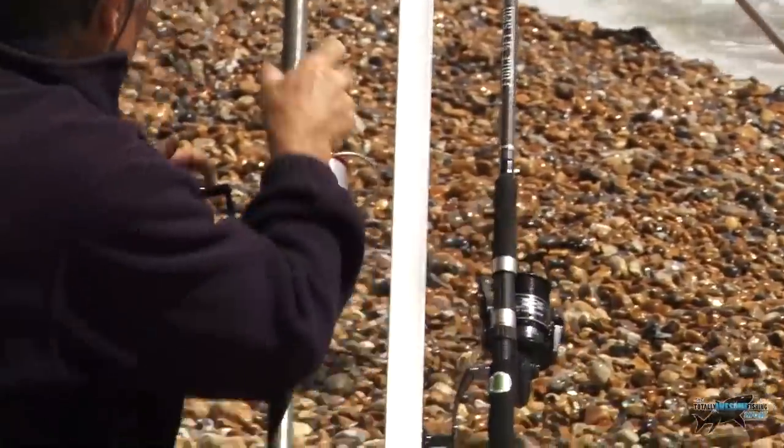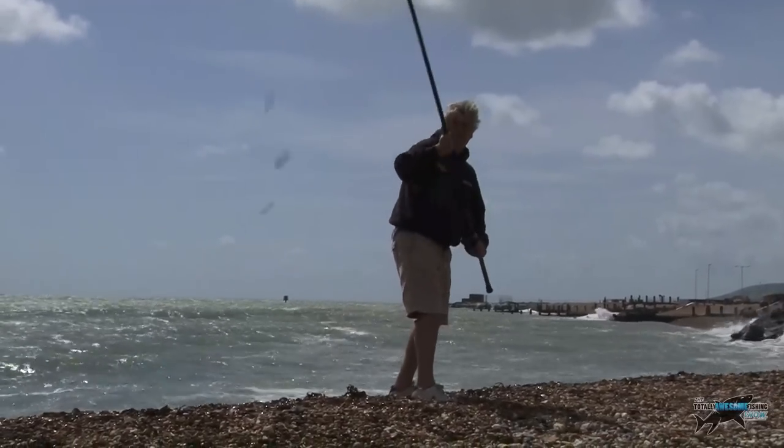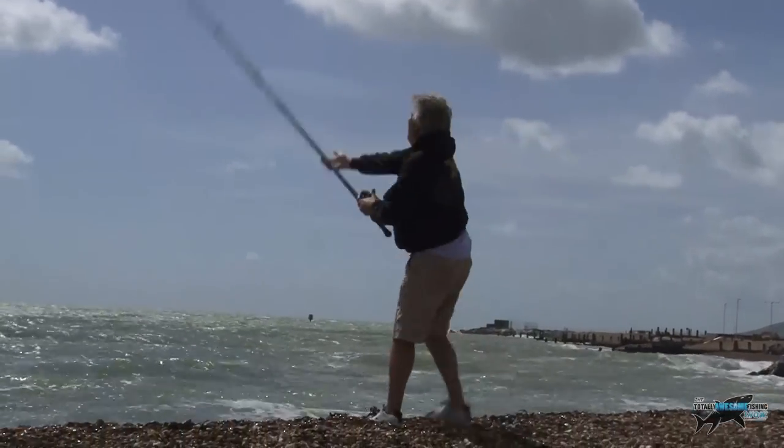You can either put your rods vertically or you can put them parallel, literally sideways to the beach, so that if you're fishing for small fish, you get to see those tiny little bites a little bit better without straining your neck.